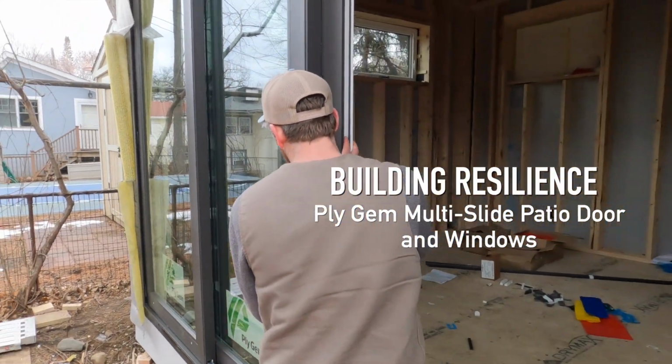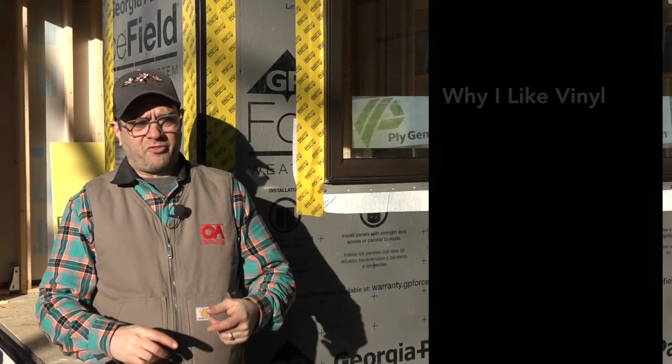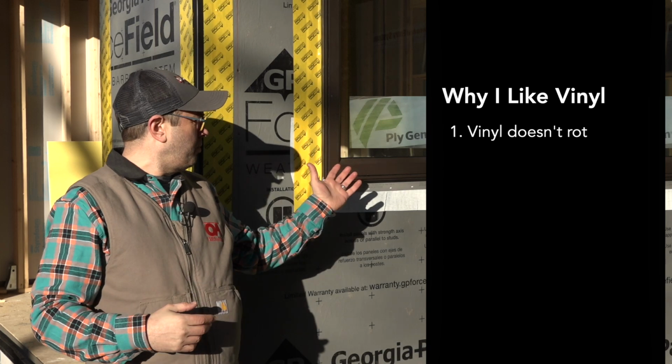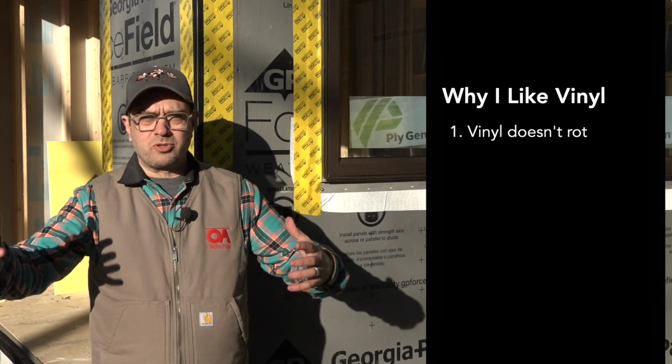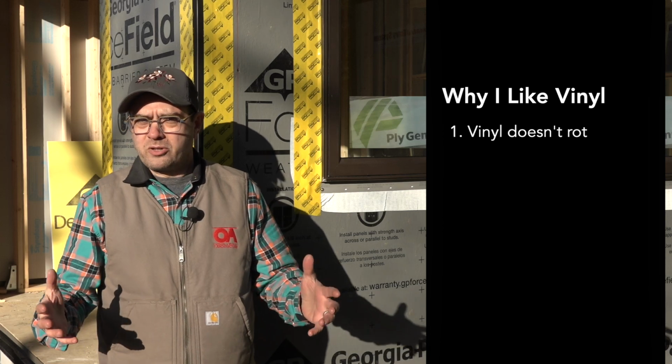And speaking of windows, windows are made out of all kinds of materials, including vinyl. And there are a few reasons why vinyl windows are worth considering. Well, the first is they don't rot. Vinyl doesn't rot, and if we're putting a window on the outside of a structure where it's exposed to all the elements, having something that doesn't rot easily, or at all, is probably a good idea.